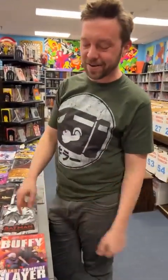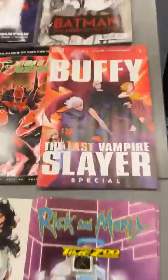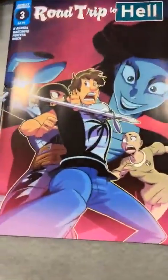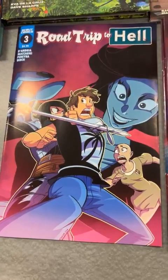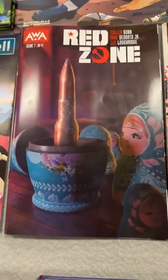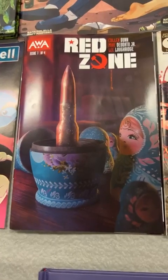That's like the derpier version of Buffy the Vampire Slayer. Scout has a special kickoff to the third month of the year, bringing us Road Trip to Hell number 3. AWA, not surprisingly, this is a number 1 for them. They're always killing it with the 4-issue miniseries.